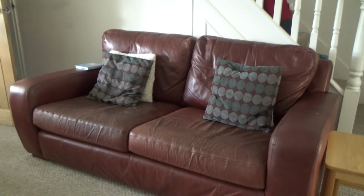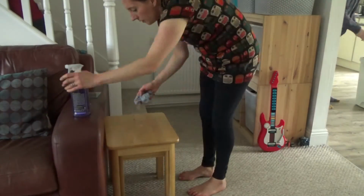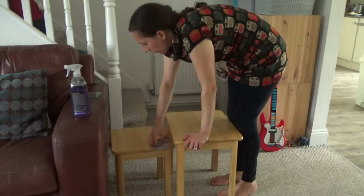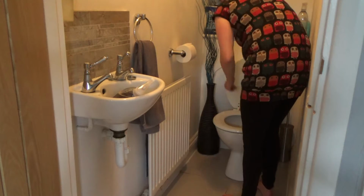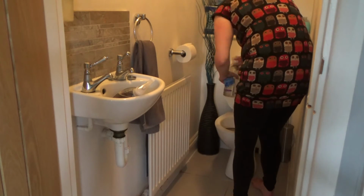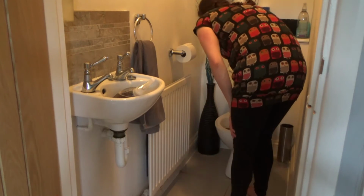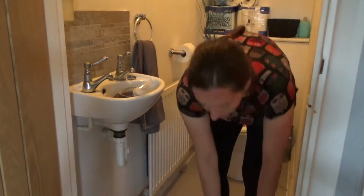And then I just continue to dust everywhere else, and I also have a tidy as I go as well. I do get the Method spray out to clean the coffee tables, and then finally I move on to cleaning the downstairs loo. As I said, bathrooms is normally my husband's job on a Saturday, but he's busy working, so I'm going to be cleaning them today.